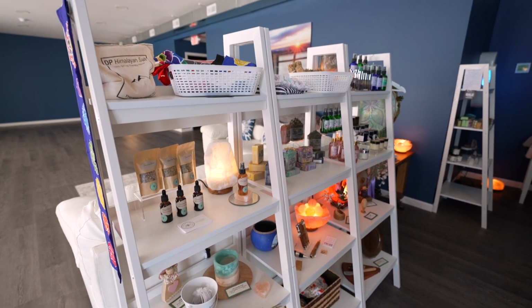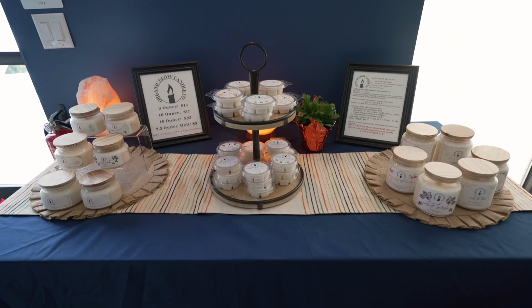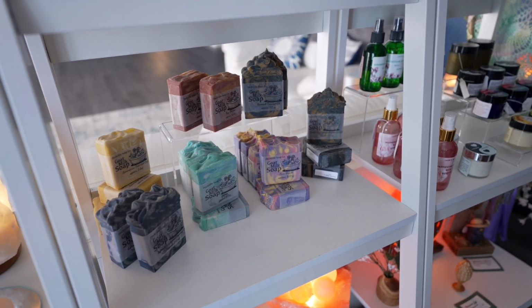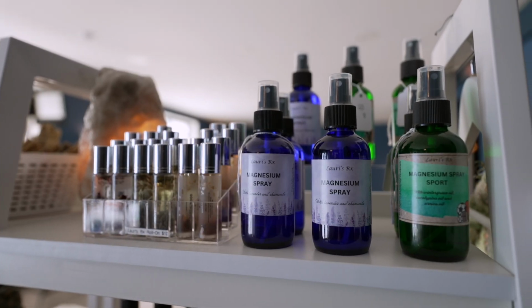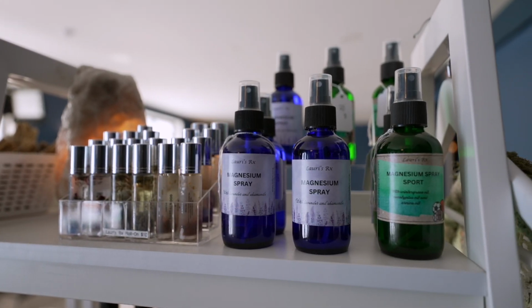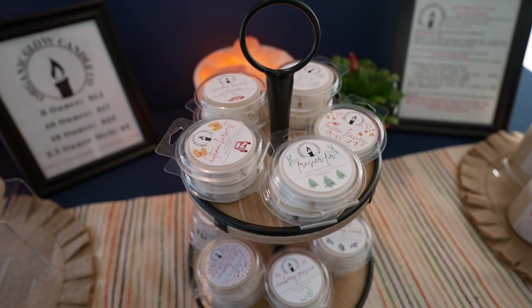When I walked in, I saw some really cool things out front. Can you tell me about that? Sure, we have lots of unique salt lamps. The other products that we have are mostly locally made. We have goat milk soap, and we have some magnesium sprays and other roll-on fragrances. We also have some candles made by a local person as well.